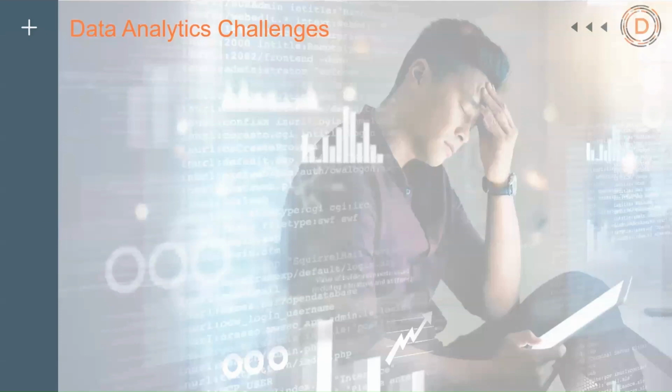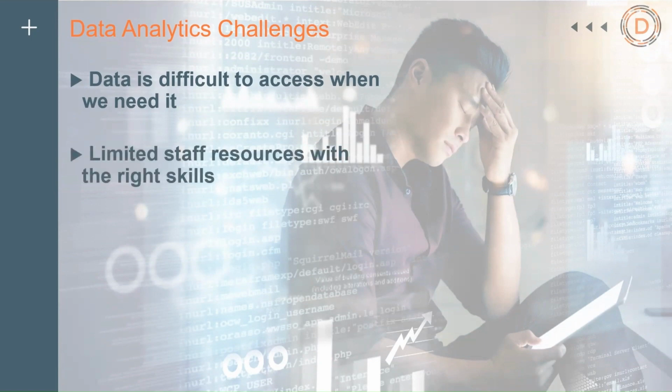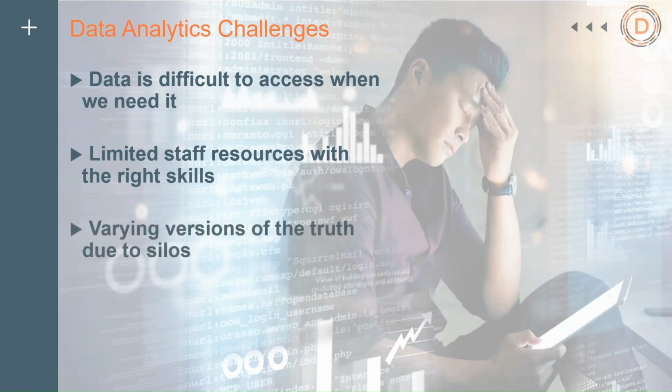So as we work with organizations, we see some common challenges for data analytics with these organizations. First one is data is difficult to access when we need it. It takes a lot of time to assemble the data and lots of manual steps. Limited staff resources with the right skills. We are seeing tight budgets across many organizations and difficult to have the resources with the right skills.